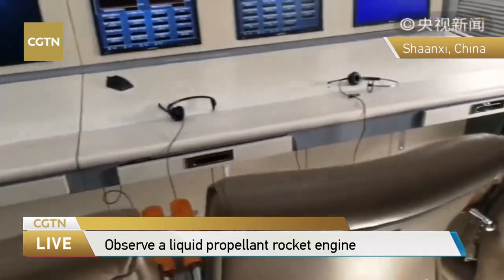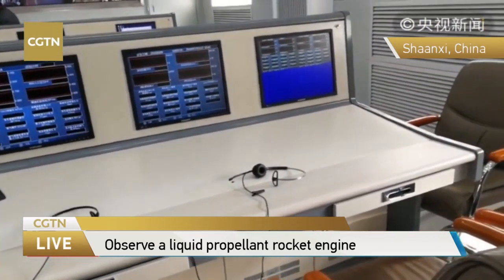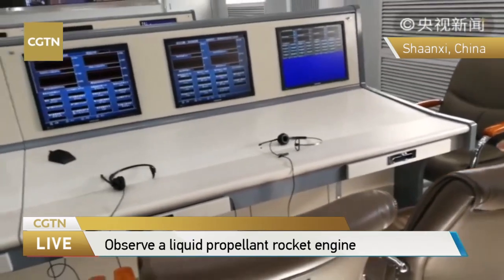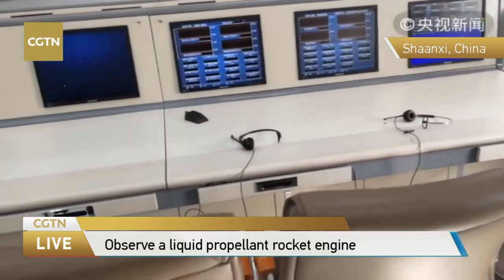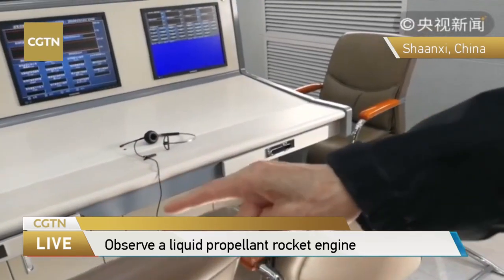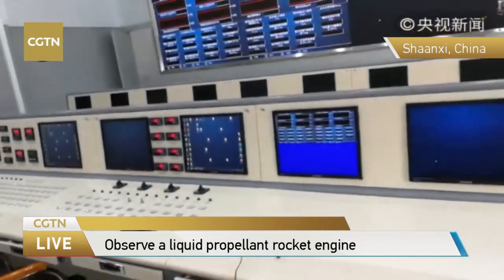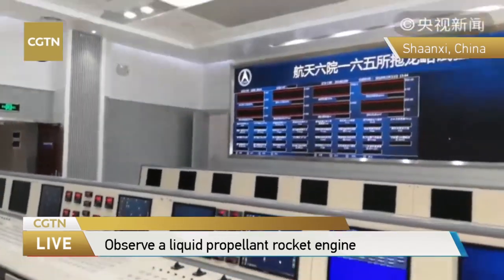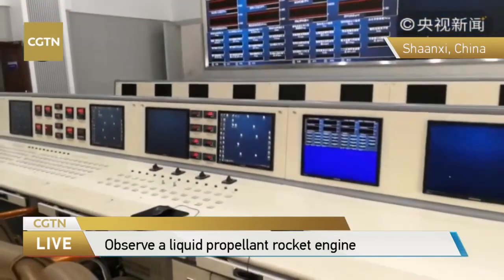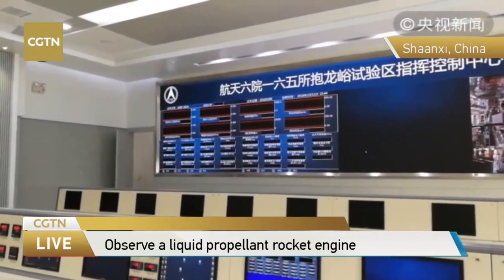Therefore, the commander, the chief commander, or commanders, there will be 3 commanders for each testing. The 3 commanders will be sitting at the 3 chairs. So it's not 1 commander, it's 3 commanders. But there is a chief commander who will be giving the final order if all the parameters are normal. And he will be giving the order of starting the test.